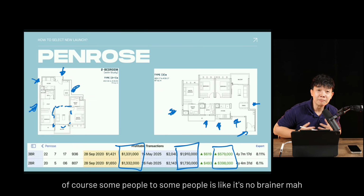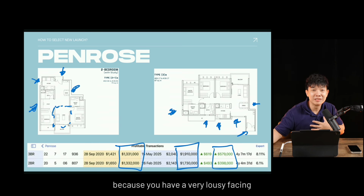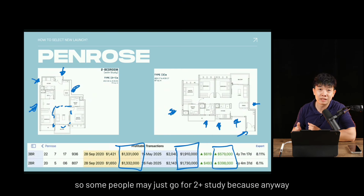Of course, to some people, it's a no brainer. If you can buy a 3-bedroom, why not? But sometimes it's a bit difficult because you have a very lousy facing because it's facing highway and you are afraid, resale times, can you sell or not? So some people may just go for 2+ study because anyway they can go.